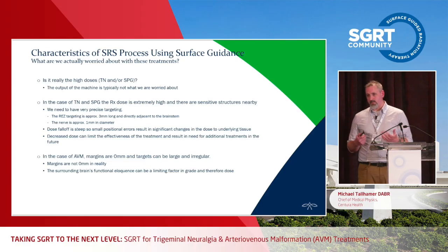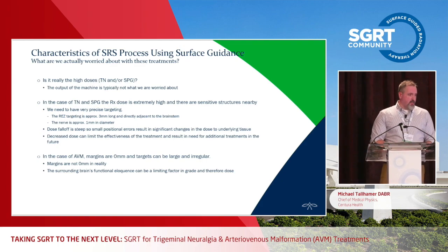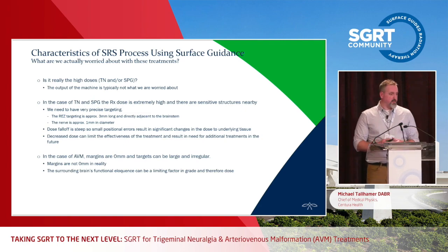You're talking somewhere around 8,800 monitor units, something like that. So characteristics of these processes pertinent to SGRT, because we're an SGRT conference, we're not a neuro conference. It's really high dose is not something that we care about, honestly.